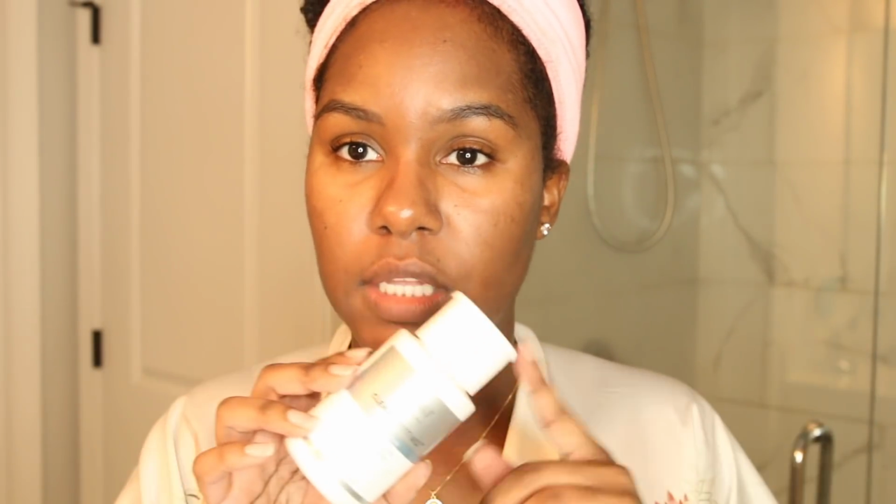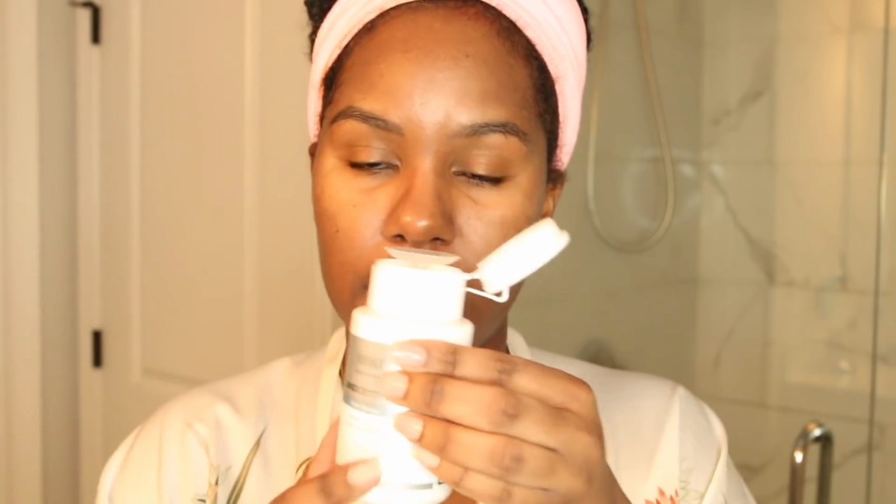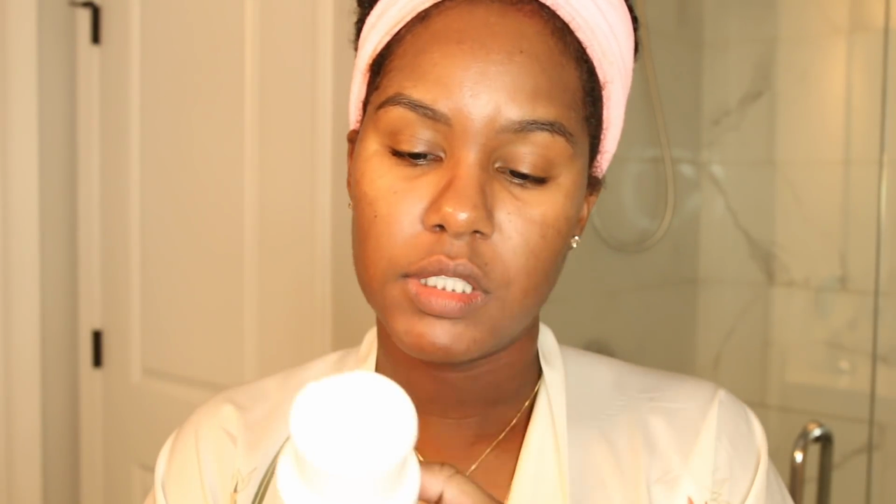So I use this on Tuesdays and Thursdays, and it just helped clear my acne up so much before even going to the dermatologist. So if you can't get to a dermatologist, I highly recommend trying this out. I get it on Derm Store. It's amazing. It makes your face feel so cool and refreshed. It has a little pump up here, and you take your cotton pad and just press down. So this is an excellent product.